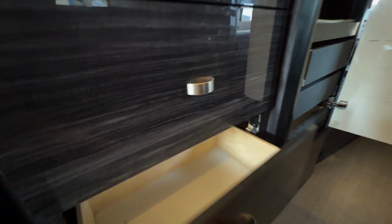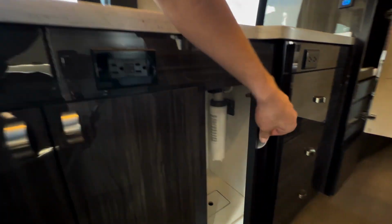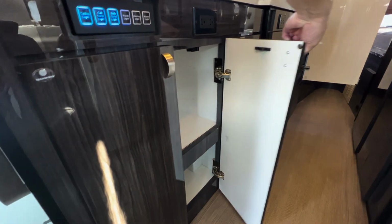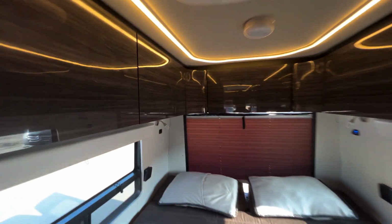It's really nice. When you buy a travel trailer or a camper, usually that's one of the most important things for people, is having enough storage for all their stuff, because it does get taken up pretty quickly. So this is kind of the bedroom area with storage. Tons of storage just wrapped around the whole thing.